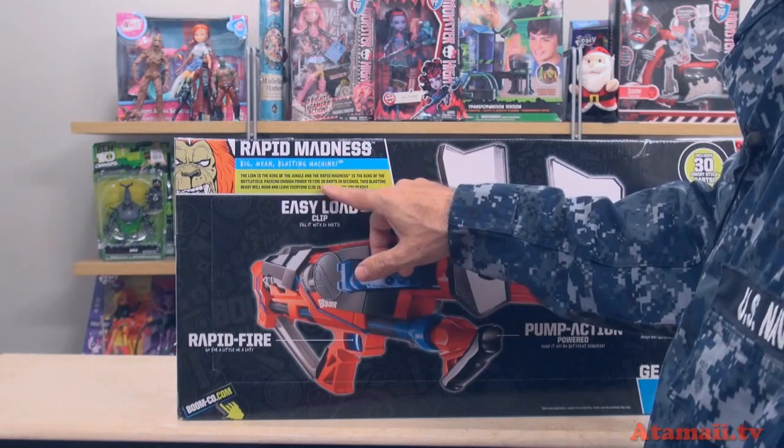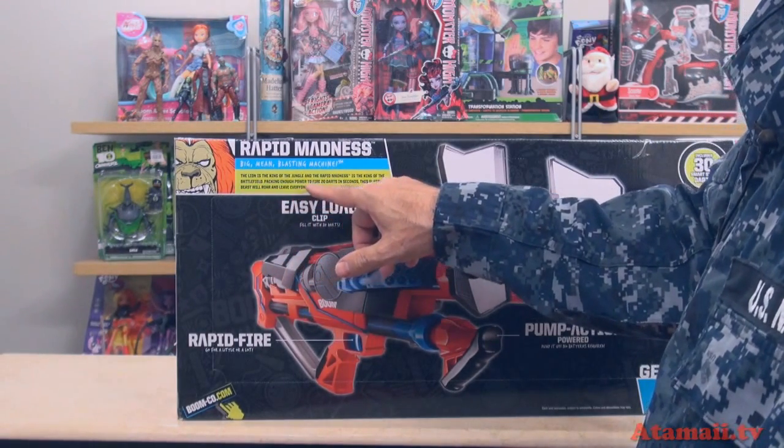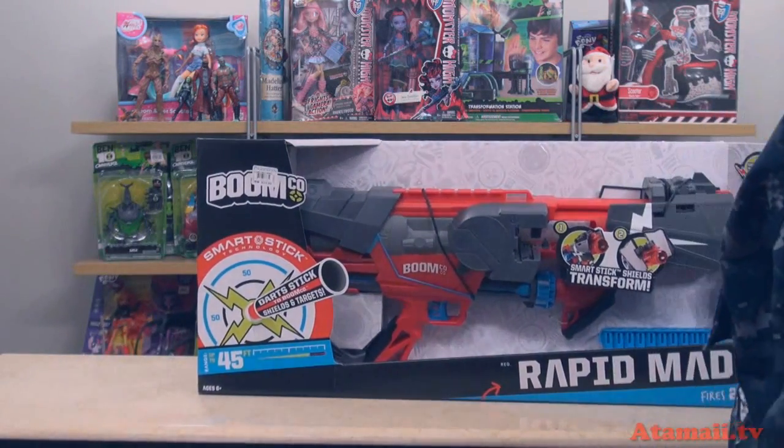Packing enough power to fire 20 darts a second, this blasting beast will roar and leave everyone else in the dust. Are you ready? Are you ready to get this out of the box and have a look at it? All right, let's go.